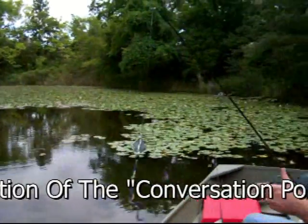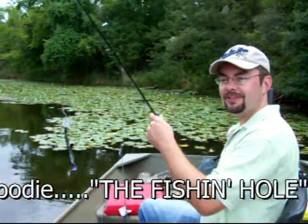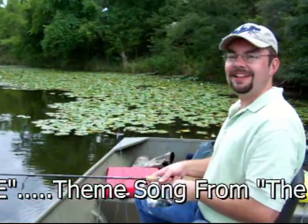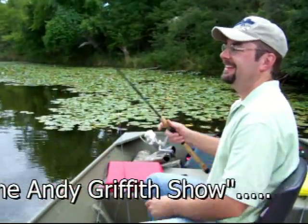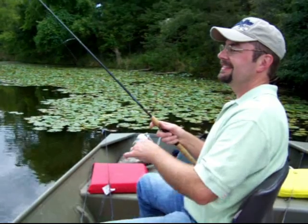Notice how I have no skirt left on my buzz bait, because that big daddy bass just knocked the skirt off. Yeah. So it's naked. He was hungry. Fishing with a naked bait.